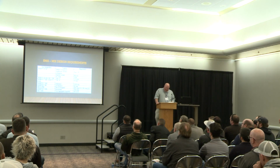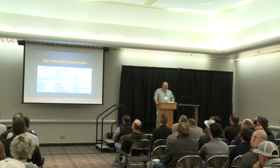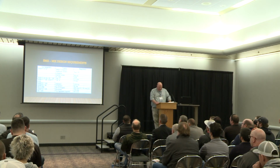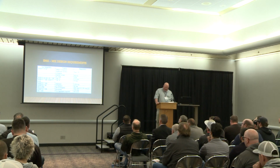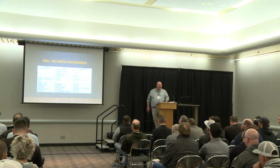This year in the SP, the VCA, the voids in coarse aggregate, was not part of our SP, and that has been put back in. VCA is the dry rodded coarse aggregate, for which you need the specific gravity of the combined coarse aggregate. And then your VCA numbers should be greater than 1% over the VCA of your mix.